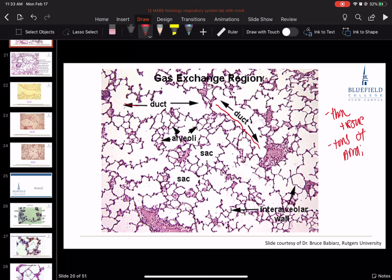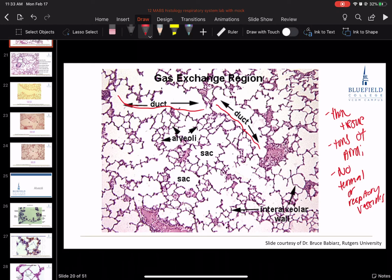Okay. I don't see any terminal bronchioles, nor do I see any respiratory bronchioles in this image because it's all rather thin, isn't it? You see some blood vessels traveling through here and here, smaller ones here, but I don't see any air passageways that I can call bronchioles or bronchi.